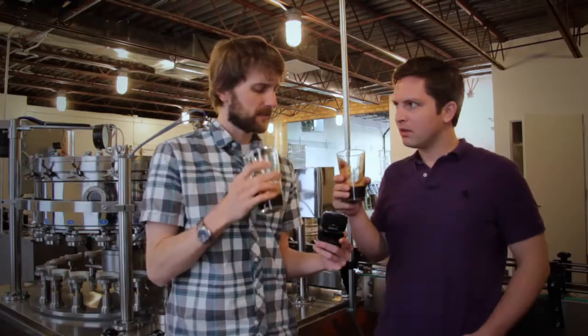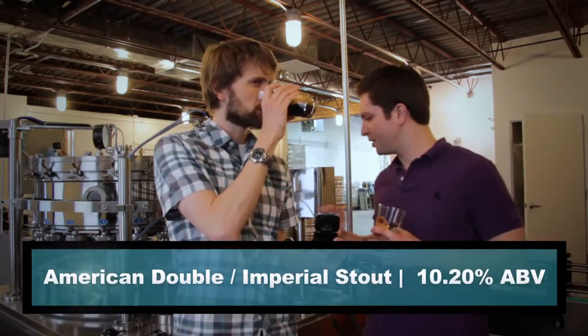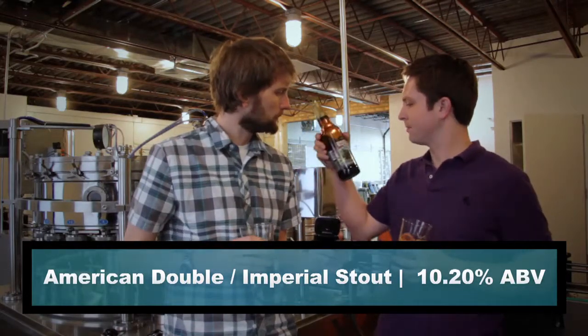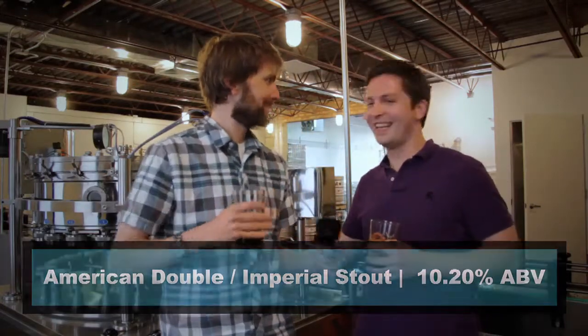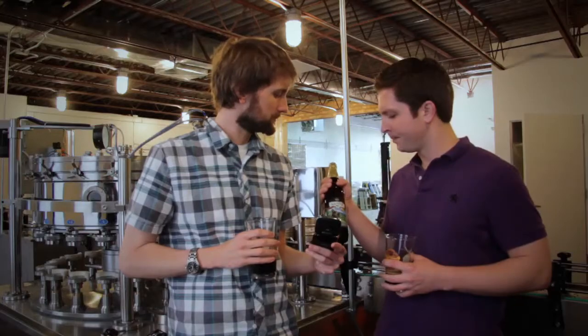I'm getting a little wood in there. Was this barrel aged? I can see how you think that, Ed. I'm not sure. Barrel aged in the honeycomb. Yeah, these guys are out of North Carolina, Olde Hickory. I think we've featured some of their beers before. I think so. They've been good.